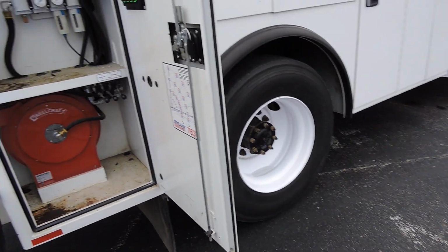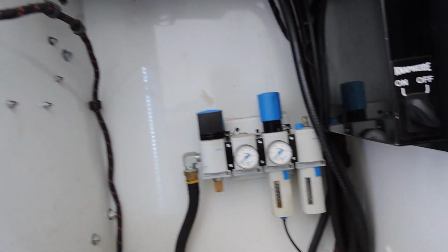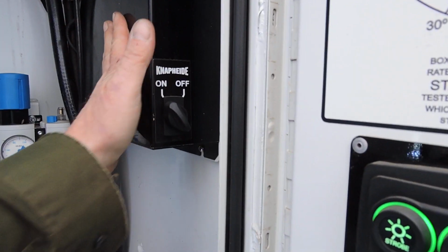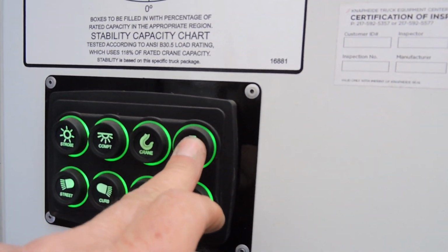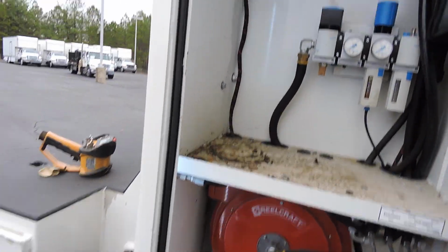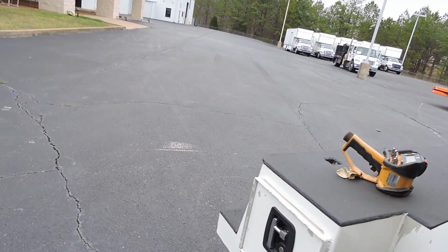So this is a Stellar 7630. Take a look at our website because I'll be having the specs on there for you. Nice little setup right here. Control box to turn on and off the winch. These are the little buttons here. If you don't have them turned on, you can't operate that stuff. So they're just like extra kill switches. Nice little setup right here, and of course everything on it is 100% just the way it's supposed to be.